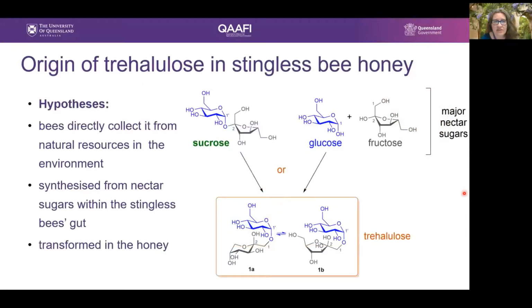So we wanted to find out the origin of trehalulose in stingless bee honey. We had some hypotheses. First of all, though, if you look at sucrose, it's made up of a glucose portion shown in blue and a fructose portion shown in grey. And trehalulose has these same monosaccharides, glucose and fructose, joined together. The only difference is they're joined in a different way. Sucrose is joined at 1 to 2 and trehalulose is joined 1 to 1.